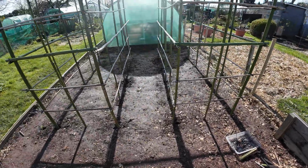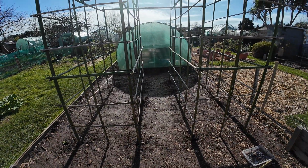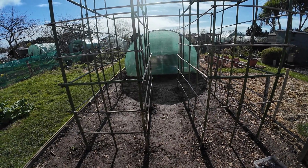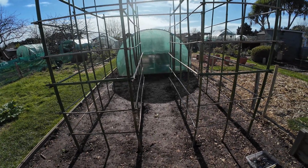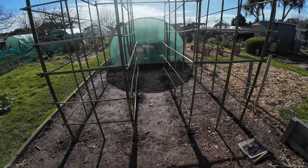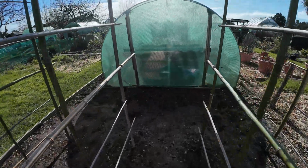Again, my vision was to get some string, but you just can't pull it tight enough. You can't get that string tight enough. With a cable tie, or zip ties, you can zip it in, and yeah, it pulls it right tight. But this is going to be our tunnel.